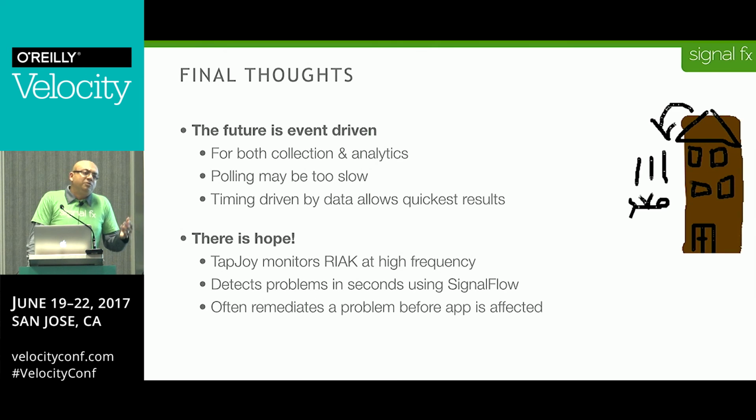And in terms of final thoughts, I really feel that as a result of that, an event-driven future is what really awaits us, in the sense that we don't want to be polling things, we want to be acting on things as they happen. So for example, as soon as I measure the CPU on a server, I need to send it to the metric system rather than storing it somewhere and having someone else pick it up later. Like that store and forward system may be too slow.